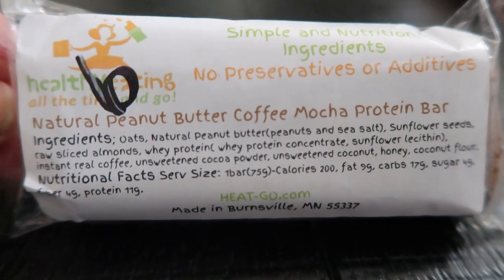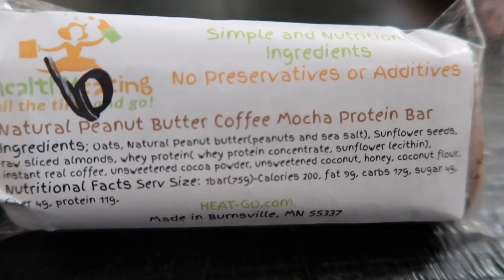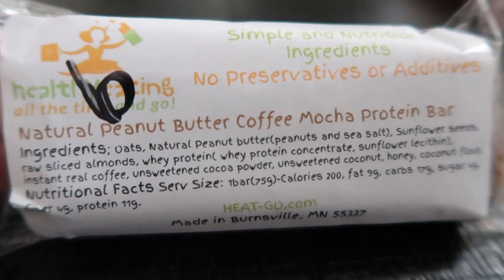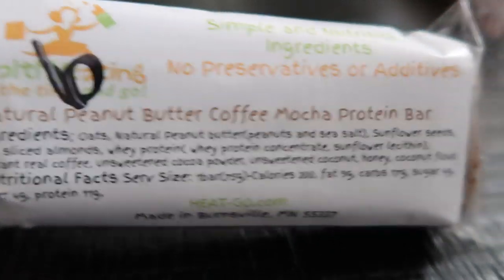It is about 3 o'clock, and I am hungry for a snack. So I'm gonna have one of my new favorite bars. Well, second favorite. My first favorite is the Built Bar. My second favorite are these healthy eating all the time and go bars. These are so good, you guys. This is the natural peanut butter coffee mocha.